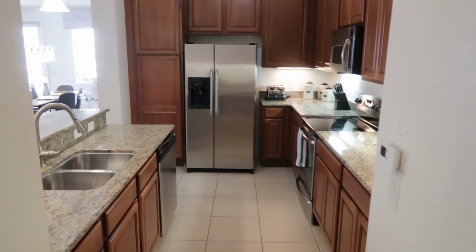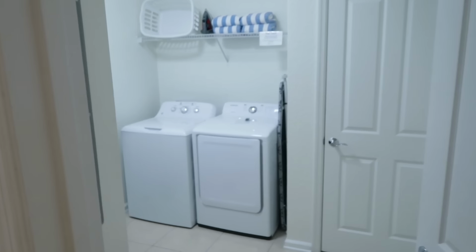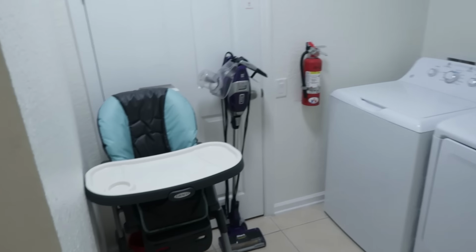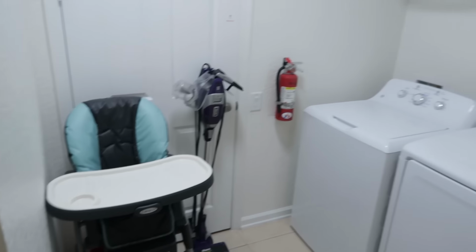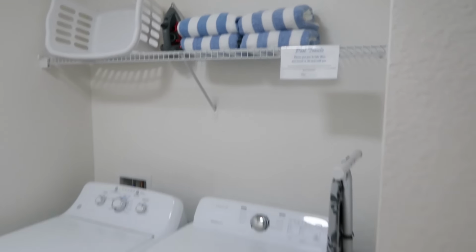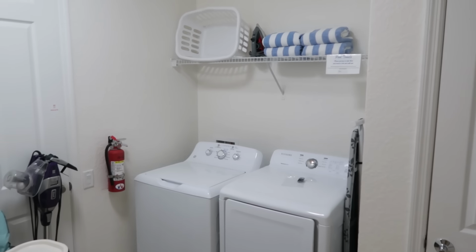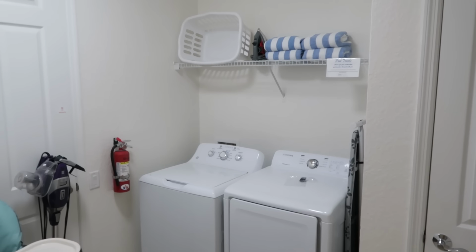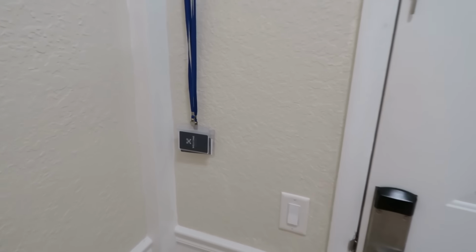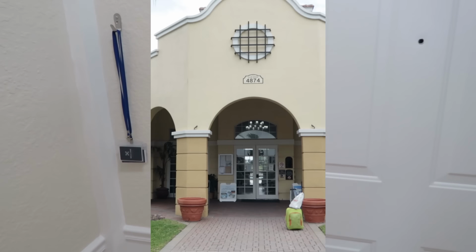Whoops, here's something I almost forgot to show you. If you're staying here for a while, you do have a full-size washer dryer. There is a baby high chair if you have the need. Beach towels, or I should say the pool towels, right up there for you. Ironing board and iron. So everything you need to live, you have right here at Vista Cay. There's a couple of card keys right here to help us access the pool when we come to it.